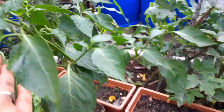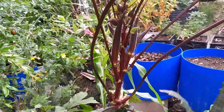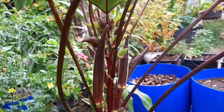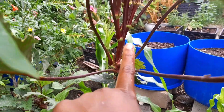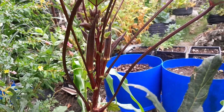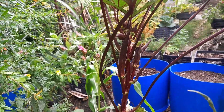This plant is starting to produce as well. It's a poblano too, and a third one back there. Guys, check out this okra plant. It is exploding with fruits. It looks so beautiful, and I thought the plant was going to die right there, and then the stem just sprouted and started producing beautifully. Prime example not to give up. If it's not dead, don't give up on your plant.